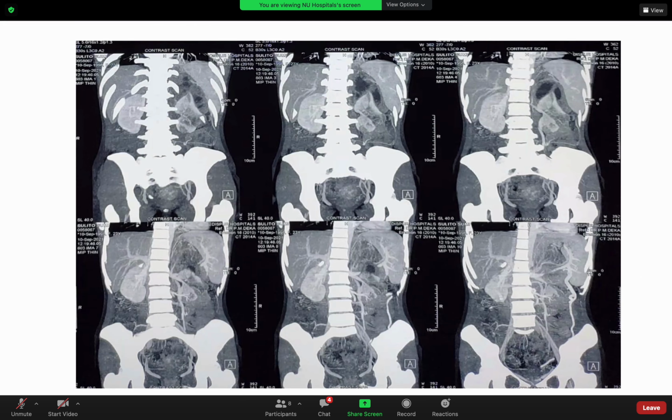The left kidney is totally distorted in its head, and the lower pole seems to be more distorted with a hypodense lesion surrounding the kidney and extending into the posterior abdominal wall. The contrast seems to be coming into the pelvicalyceal system up to the ureter, sir.